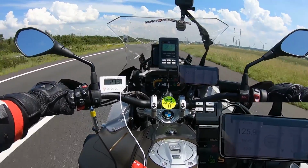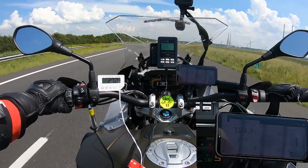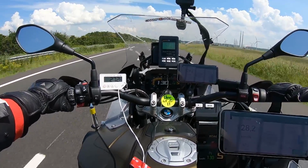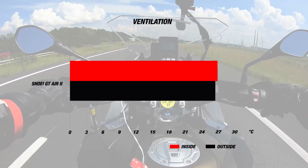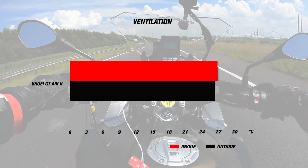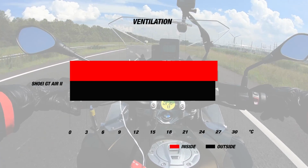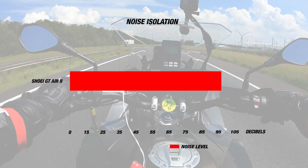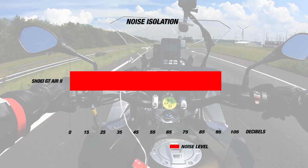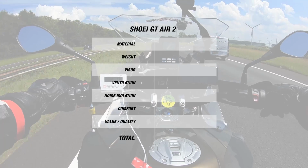We tested the GT R2 with an average wind speed of about 130 km per hour on a hotter summer day, but it proved to be good testing conditions. The outside temperature for the test was about 26 degrees Celsius, while the helmet's interior temperature was about 27 degrees, so a 1 degree difference isn't too bad. The GT R2 also did well for noise isolation since it measured about 97 decibels. For stars, the GT R2 also did admirably.